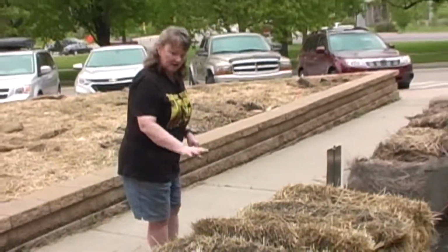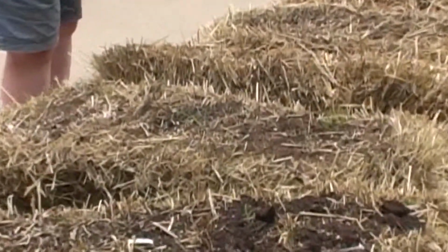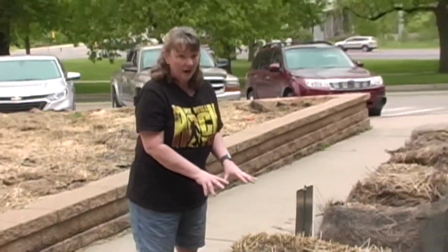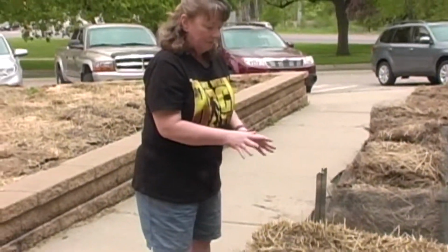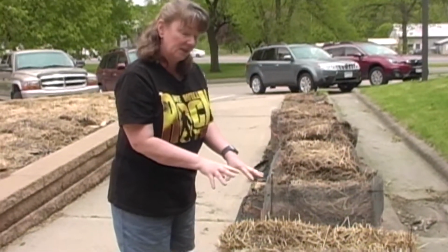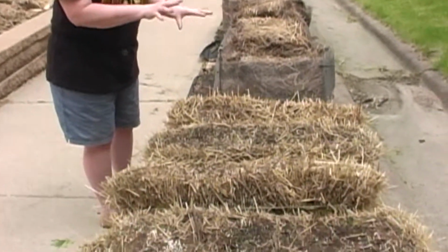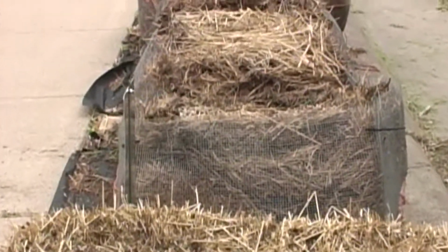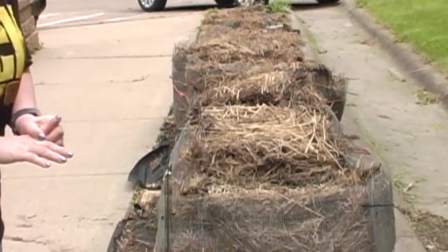I'm hoping that we will get some of the onions to come out here. Last year we had the same thing as far as a lot of rain in May, and I planted potatoes, so we'll just have to keep our fingers crossed and hope that they did not rot out. And if they did, I have some plants to put in there just in case. But this is all a learning experience for me as well.